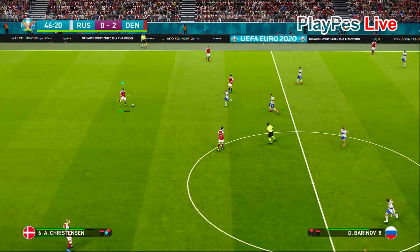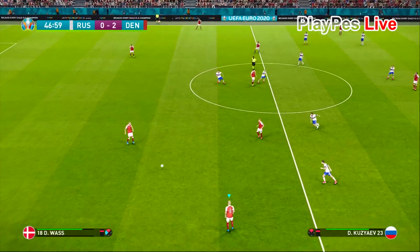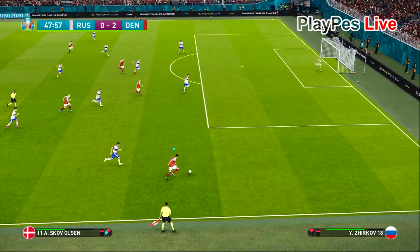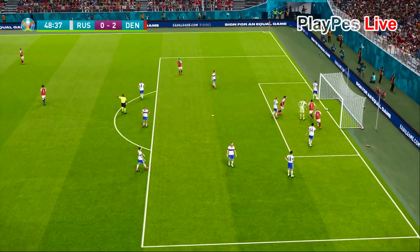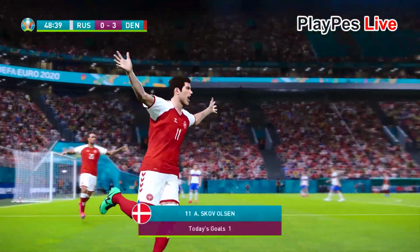We're promptly into the second 45 minutes. So both teams emerge the same as they were before the break. It's a good run down the right. Where could this lead? Gets the better of his man. Shoots! Yes! And they are pulling clear here.